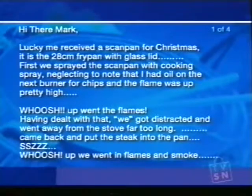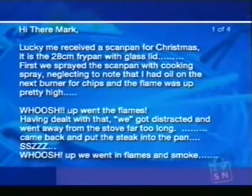It says, "Hi there, Mark. Lucky me received a Scanpan for Christmas. It's the 28 centimetre fry pan with the glass lid. Firstly, we sprayed the Scanpan with cooking spray, neglecting to note that I had oil on the next burner for chips and the flame was up pretty high. Whoosh! Up went the flames. Having dealt with that, we got distracted and went away from the stove far too long. Came back and put the steak in the pan. Whoosh! Up went the flames and the smoke.